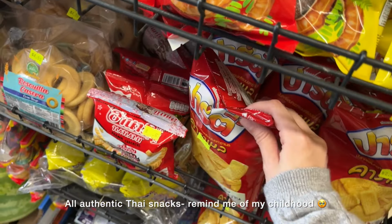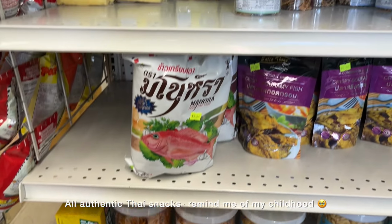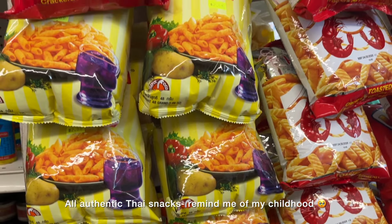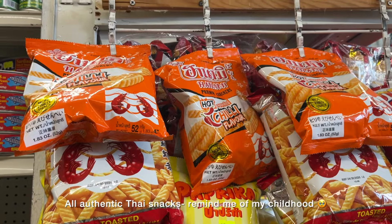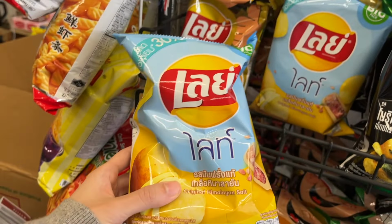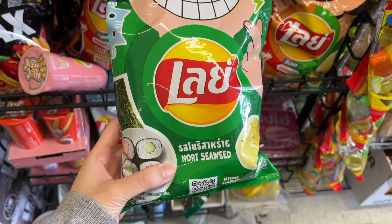This is my favorite Thai snack, custard cake. They even have a Thai version of Lay's. Oh my god, this one is my favorite.